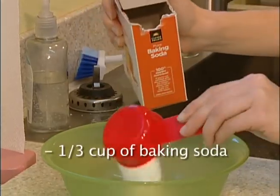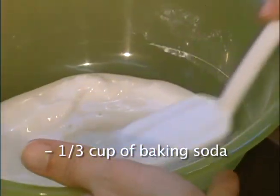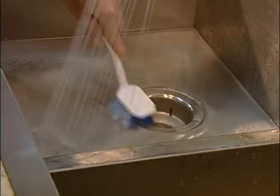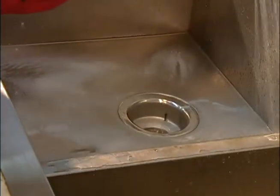Sinks get a lot of use in the home, and a simple way to keep them clean is with a paste of baking soda and water. Simply mix 1/3 cup of baking soda with just enough water to form a paste. Using a reusable brush, simply scrub your sinks with the paste. It'll be sparkly clean in no time.